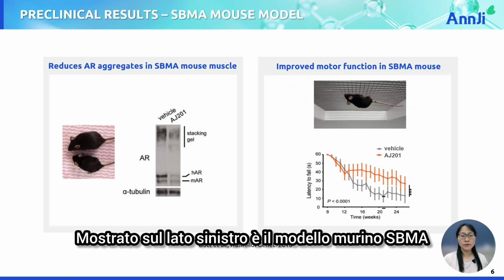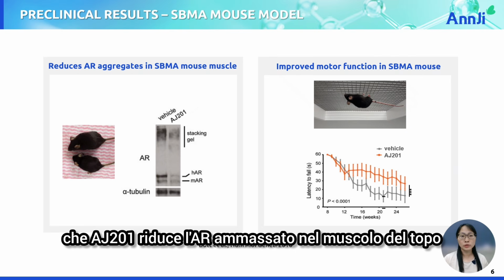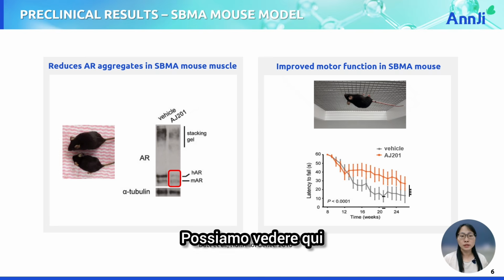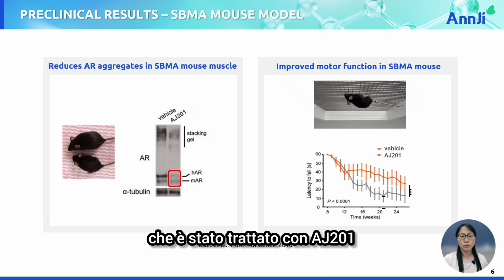Shown on the left side is an SBMA mouse model. The results show that AJ201 reduces clumped AR in mouse muscle. The bands over here are the AR protein clumps. We can see here that AR protein clumps are reduced in the mouse that was treated with AJ201.